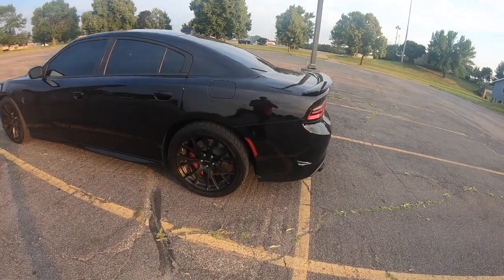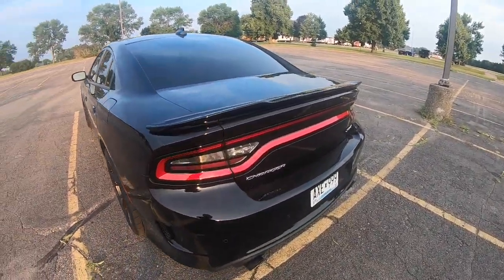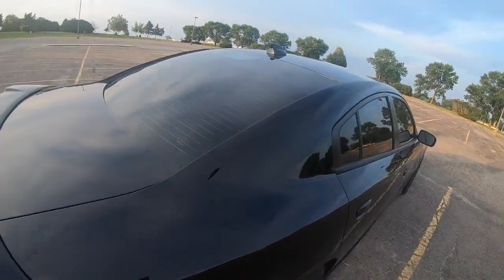So we'll see how long I'll be happy with the pump gas, and see if I don't end up going E85 next year or something. But we'll see. Because I like it how it sits right now, and I'm very content, very happy. But yeah, he was saying there's a lot more power to be had in the car if I wanted to go that route.